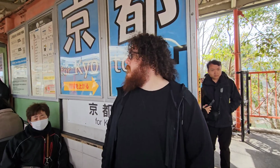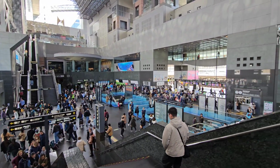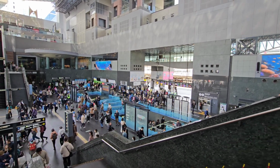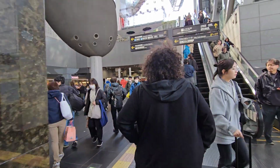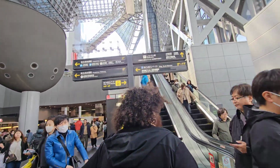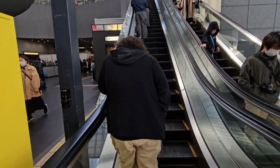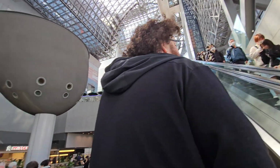This is Kyoto Station, or at least the central exit of Kyoto Station because it's huge. We're following the restaurants while we wait for our room to be ready. Restaurants upstairs. We're gonna eat. There's also a skyway up here.